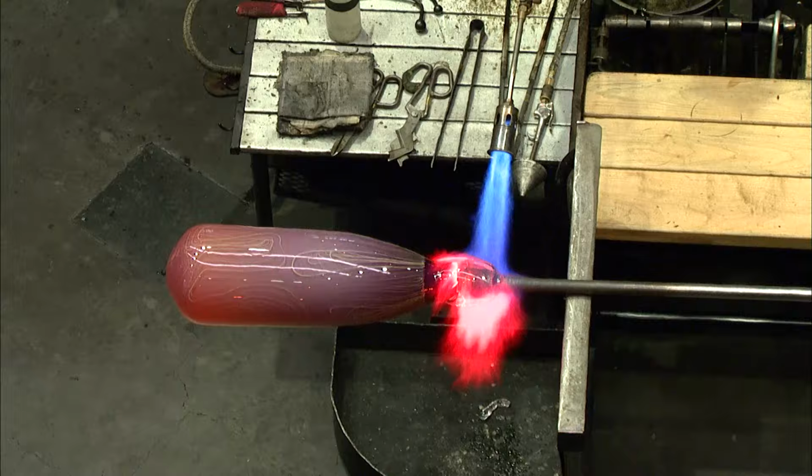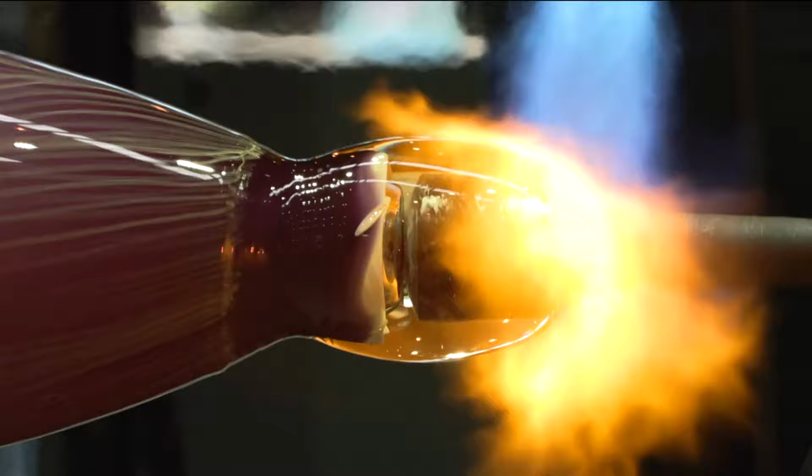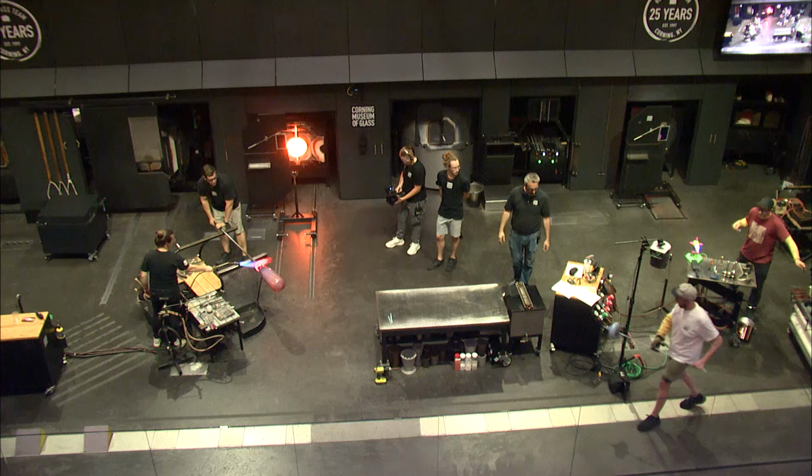So torches are important for more than just flame working. You see Katie has a torch over here. This is just running on natural gas. And she's heating the glass that I called the moil earlier, that glass that's on the pipe itself that helps to support the rest of the material that's hanging off of it. We want to make sure that doesn't get too cold as he goes along as well.